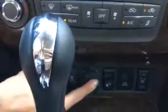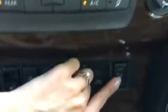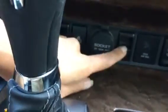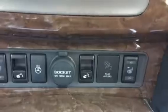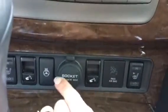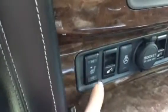And then you've got a lot of buttons here. You've got charging. You've got heated seats in the front as well. You've got the auto return for the seats, so if the rear seats are down, you can use this to pull them back up. You've got your heated steering wheel, and then of course on the other side just the matching things. The seat return, the heated seats.